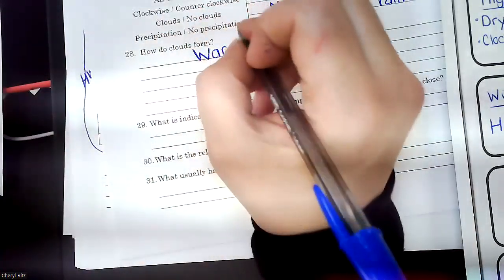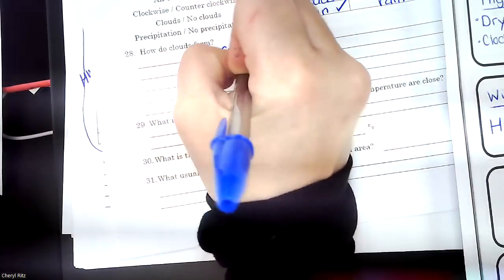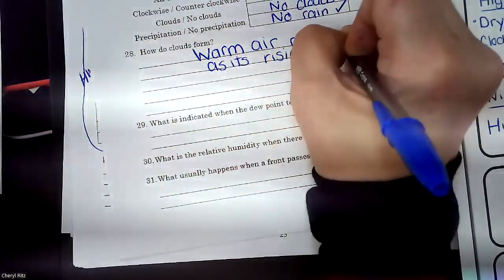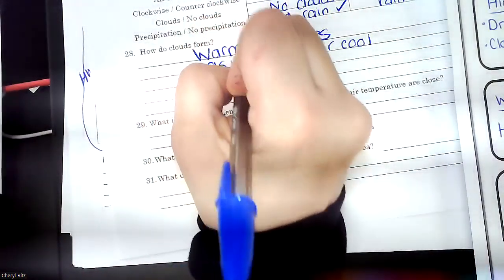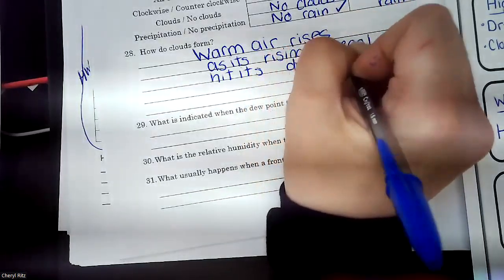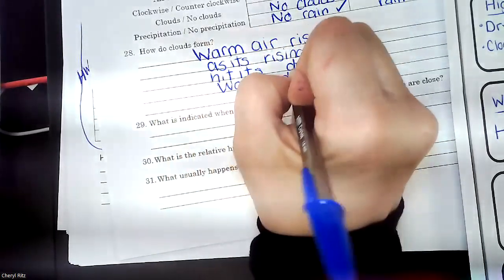The key is that when warm air rises, as it's rising, the air cools. And then it hits its dew point. What happens when air hits its dew point? Water droplets form.